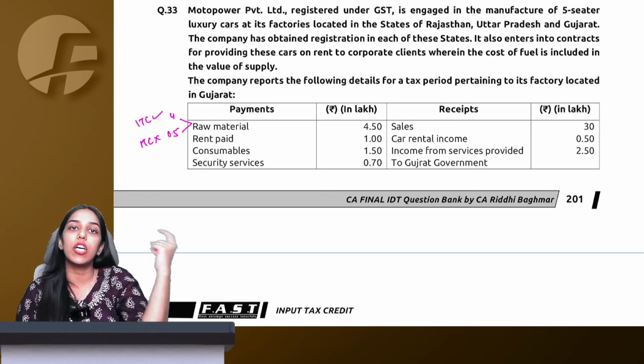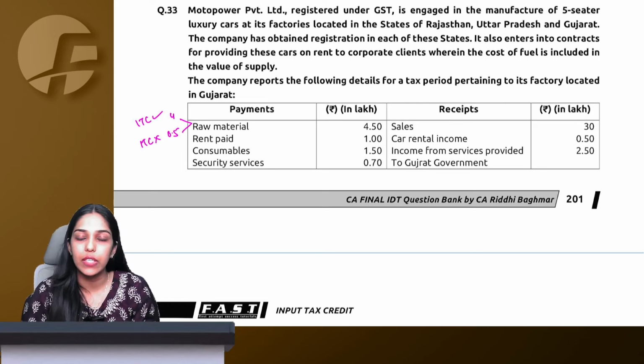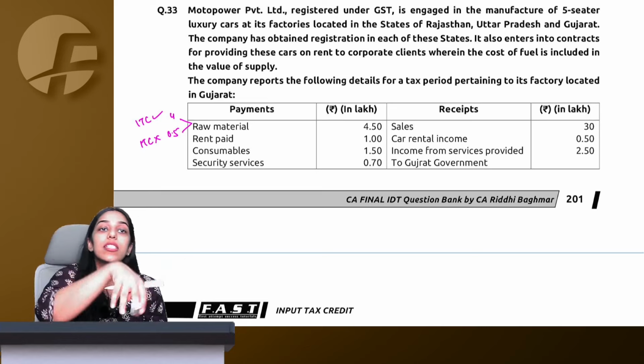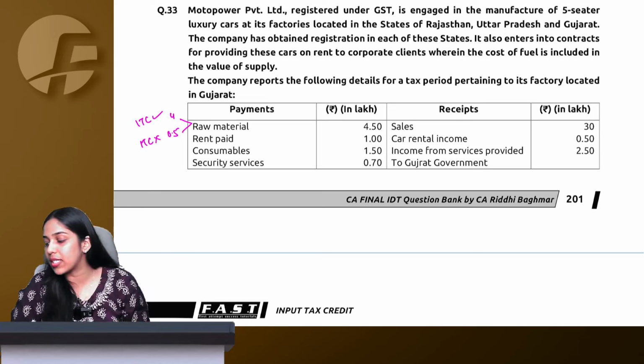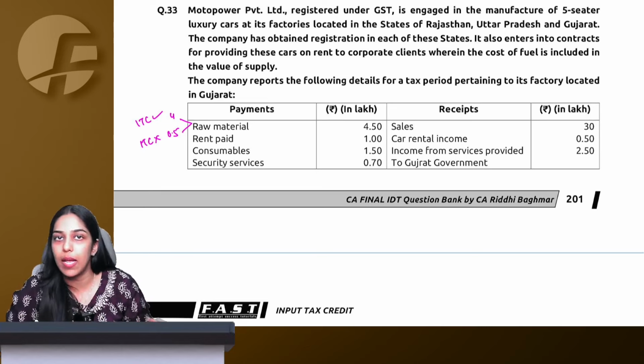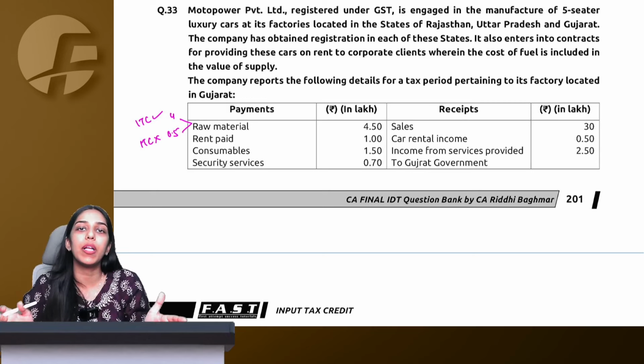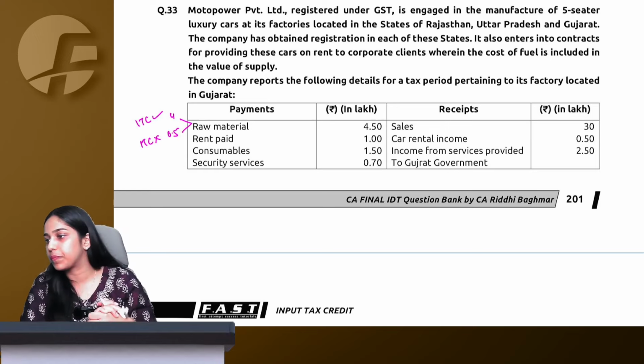Also that point of earlier taxes not to be included while calculating reversal turnover. Then they've taken common credit, they've taken RCM, they've taken exclusively taxable credit. So these two questions combined cover a lot of concepts. But of course, we don't expect this type of question to come up in examination this big, because it consumes a lot of time. Done.